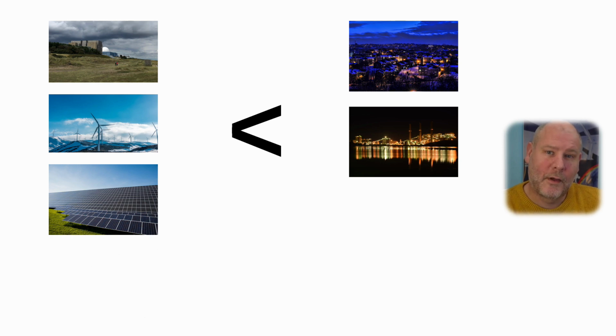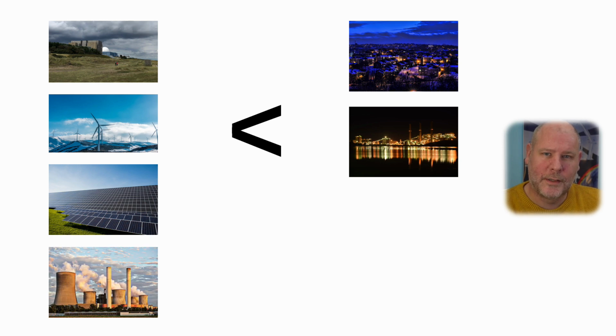So what we have to do in those situations is turn on dirty, expensive fossil fuels. So coal-fired power stations, more gas. That's obviously really bad. It's expensive and it's very dirty.